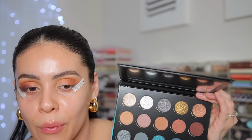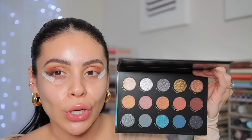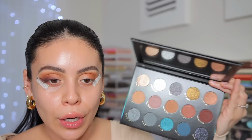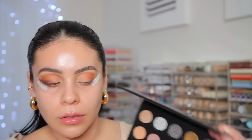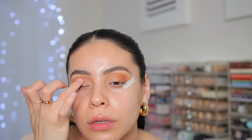I'm debating if I want to use Desert Sky or Gold Dusk, or should we just use both? I think I'm going to just dab this very lightly with my finger. Let's go in with Desert Sky first. Oh, that's pretty. It's like a bronze.